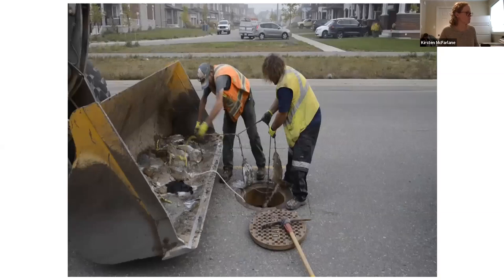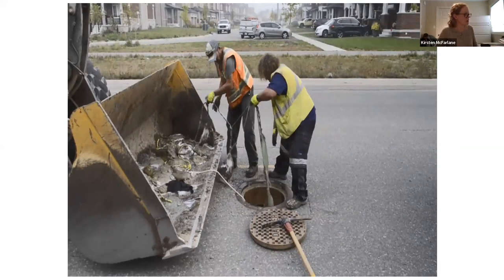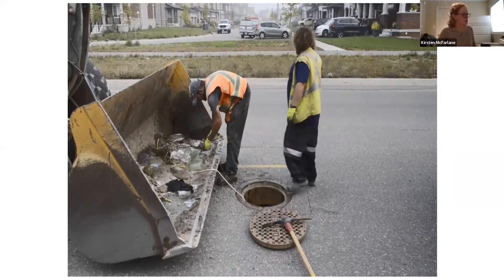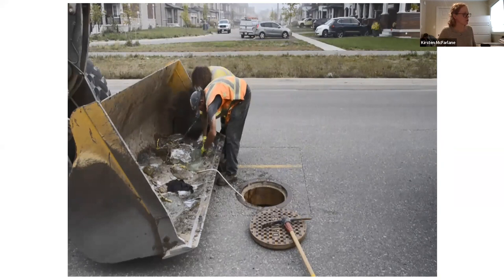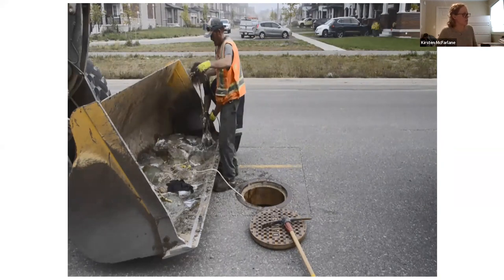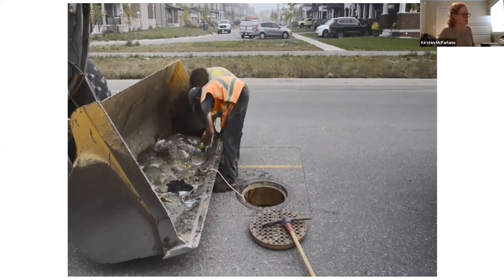I just have a quick video during the maintenance of these blocks. They're all just strung up on a rope and attached with a carabiner. So it's very simple during removal to remove the blocks that are spent and reattach the fresh blocks.